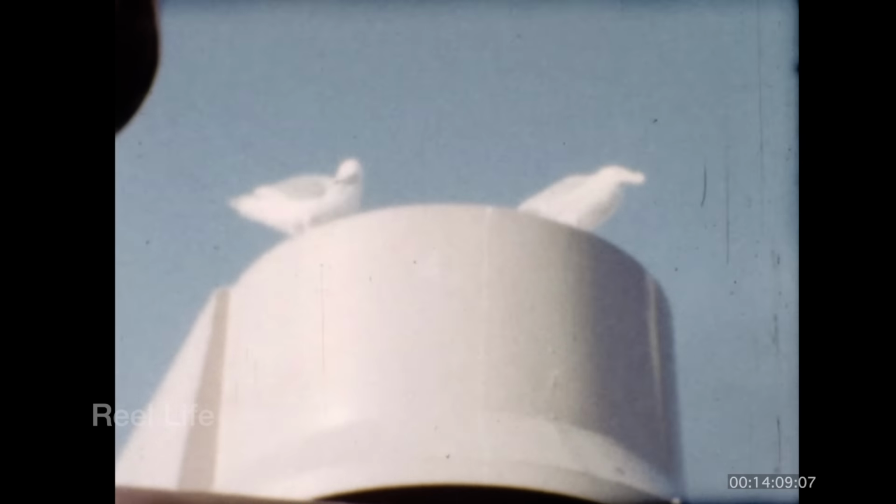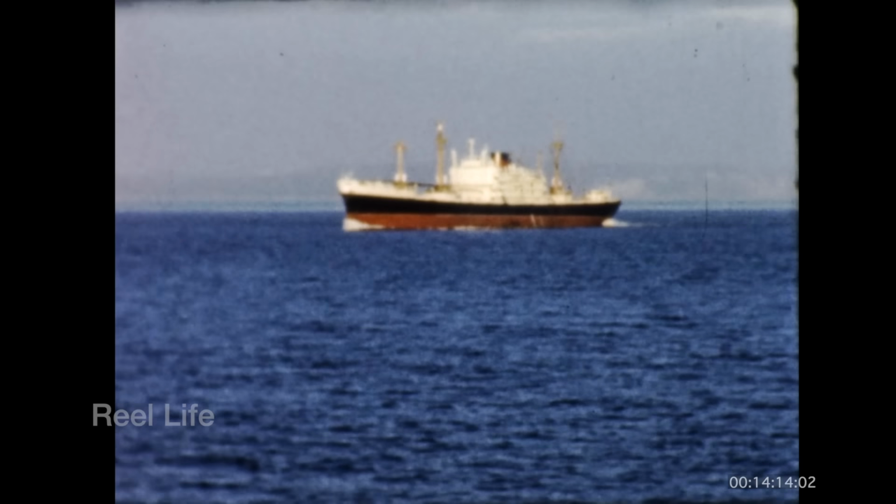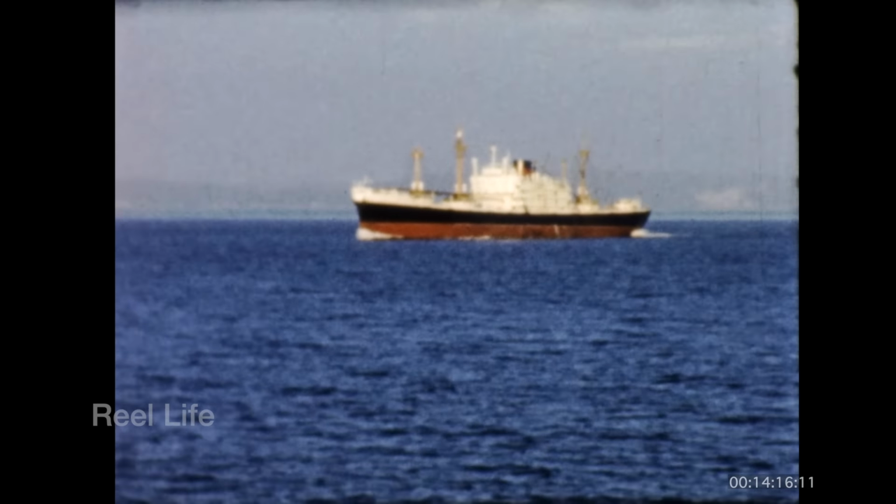It's a ferry trip back to Vancouver aboard the Princess Patricia, passing an unidentified general cargo ship, long before the massive container ships of today.